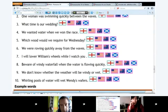Waiting. Wait in the wet. Again. Wait in the wet. Yeah. So go back to the sentence number 9. We don't know whether the weather will be windy or wet. We don't know whether the weather will be windy or wet.